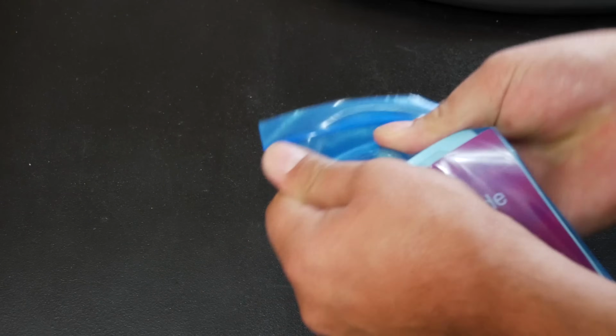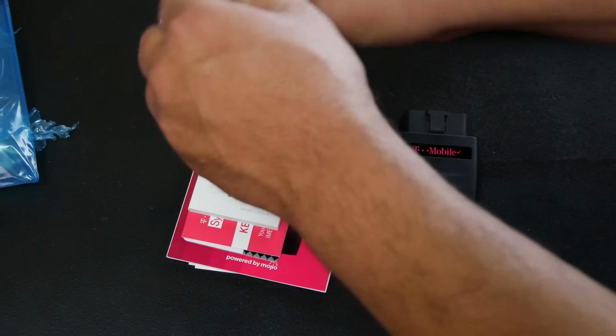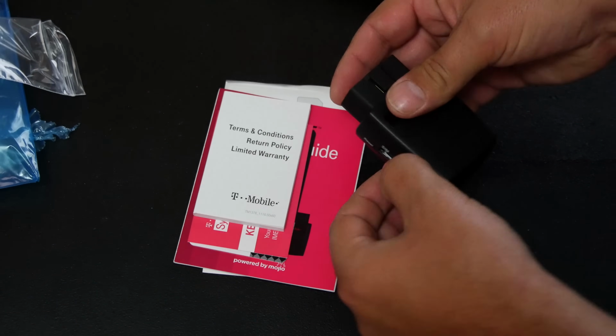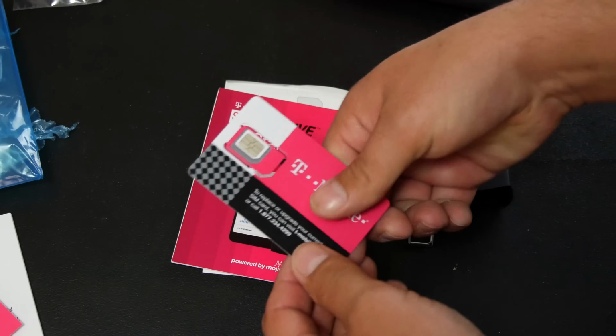In the package here, let's break this open for you real quick. You've got a SIM eject tool. This is pretty simple. You turn the device over, stick it in the slot, boom, SIM card tray pops out. All right, you've got a little welcome manual. You've got some other stuff. Here's your SIM card.